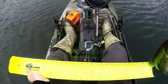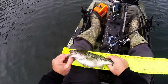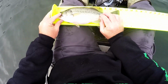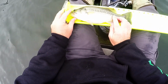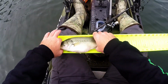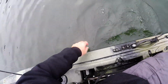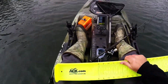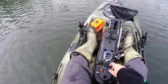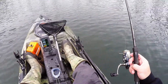Alright. Let's get a quick measurement. Get another shiner down there. Alright. 11 3/4. So all the fish in this little school are all right there at that 12-inch mark. There she goes. Or just shy of it, most of them. But 10 inches of growth in just 6 months. That's crazy.